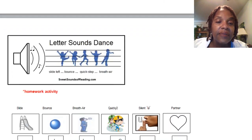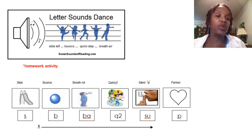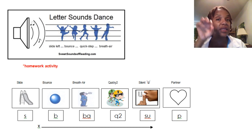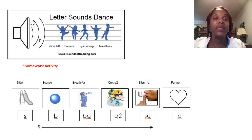So now we're going to do the letter sounds dance. We're going to dance it out. By now you know what to do, right? This is a part of your homework packet whereby you are going to look at the word, sound it out, and listen for the sound types that you hear. You're going to write the symbols, or the letters, for the sound types in the boxes, and then you're going to dance it out.